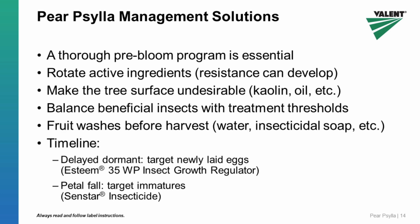Over the past few years, we've been evaluating fruit washes before harvest, whether it be with water or insecticidal soap, just to get some of that honeydew residue off. And then the primary timings that I like for treating Pearsilla are delayed dormant, targeting those newly laid eggs as they're hatching into first instars. My favorite product for that is Esteem 35WP. And then as we move into the season, post-petal fall, again targeting immatures with our new insecticide, Senstar.